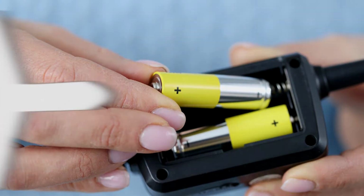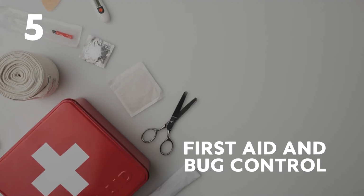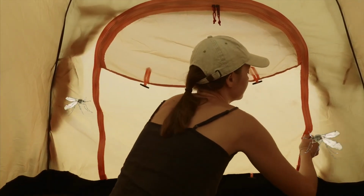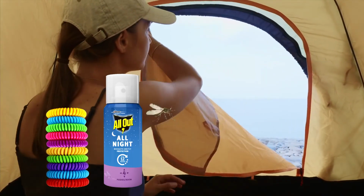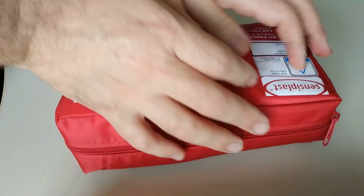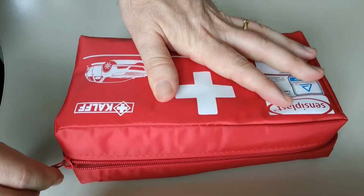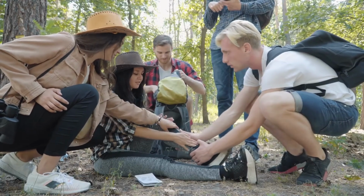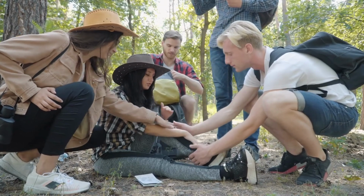Number 5. First aid and bug control. Make sure you get some mosquito repellent wristbands and a fly spray and some type of bite relief stick or cream. One of the most important things you need to buy is a first aid kit, and it's best to get a good one. Hopefully you will never have to use it, but if you do, you will be grateful that you didn't get a cheap one.